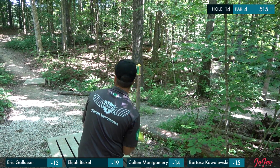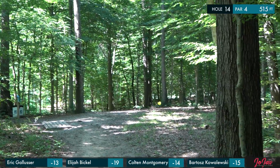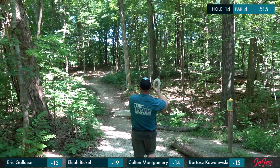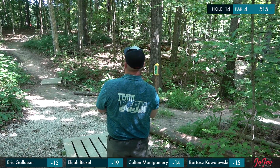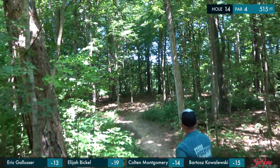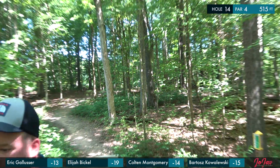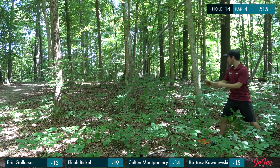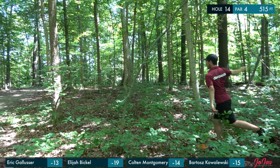I'm looking to throw a knife hyzer with a forehand. Oh, yeah. That's going to be good. That's pretty close to being perfect. And Eric is also looking to throw the forehand. Has some good height as long as he can get some distance. It looks like he got caught up a little early. So Elijah still needs to make this bend.